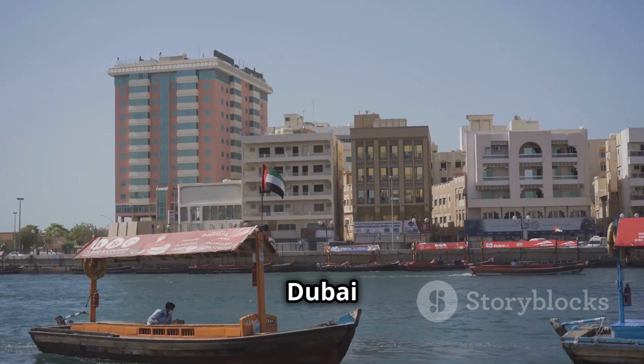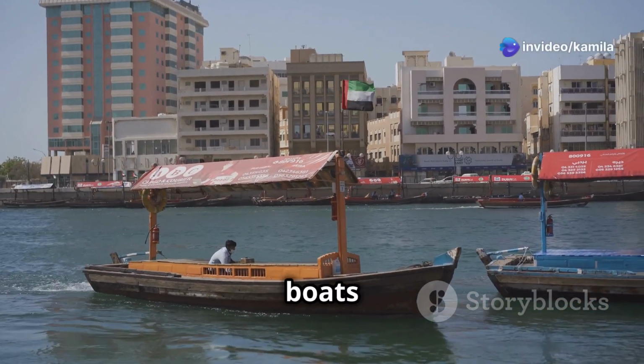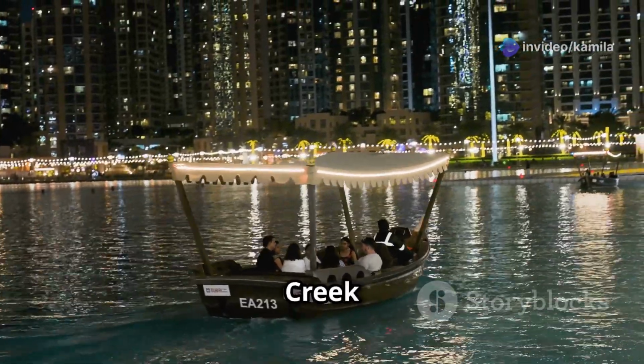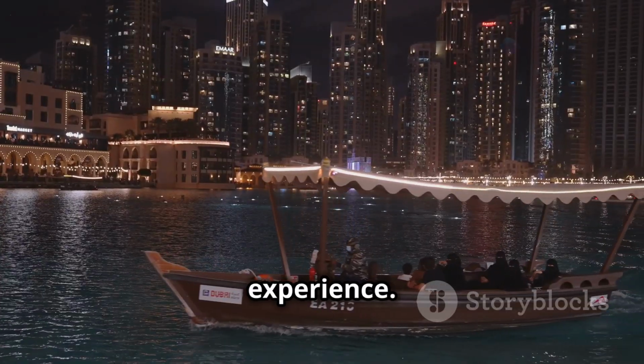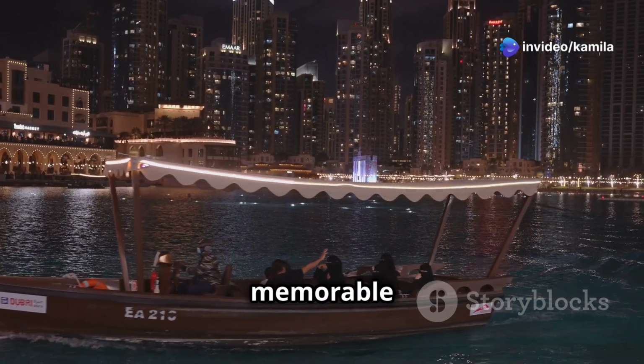Want to experience Dubai like a local? Take a shared taxi called an Abra. These traditional wooden boats offer a unique way to see the city. These little wooden boats go across Dubai Creek and are super cheap. For just a few dirhams you can enjoy a scenic ride across the water. Plus, it's a fun experience. The gentle sway of the boat and the picturesque views make it a memorable journey.